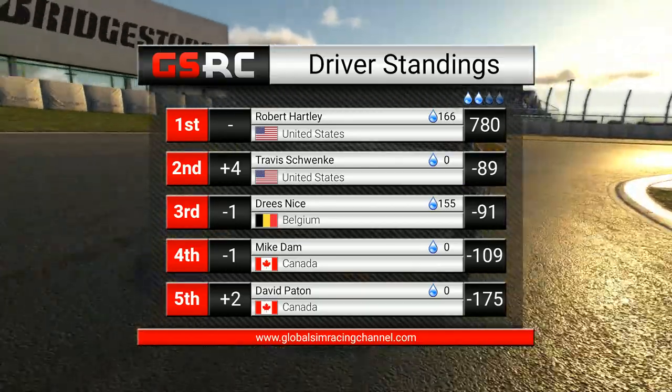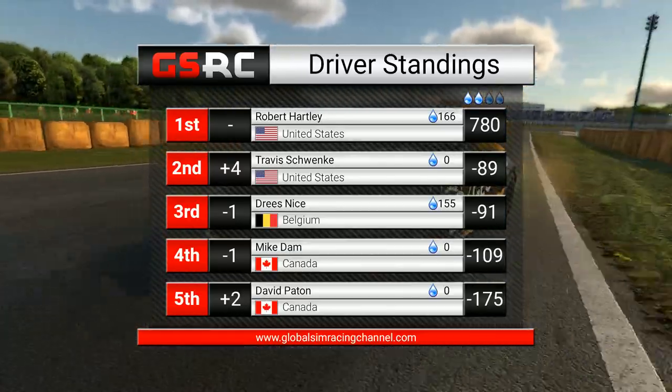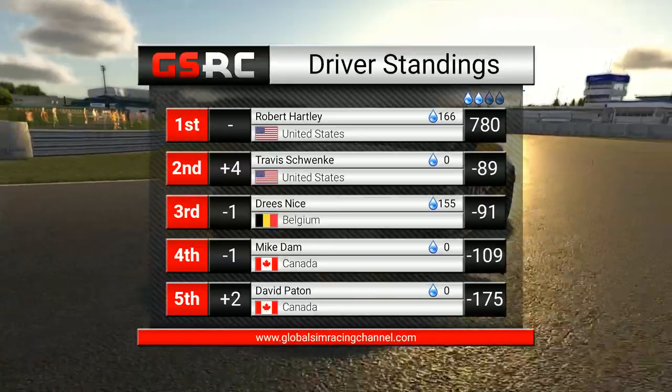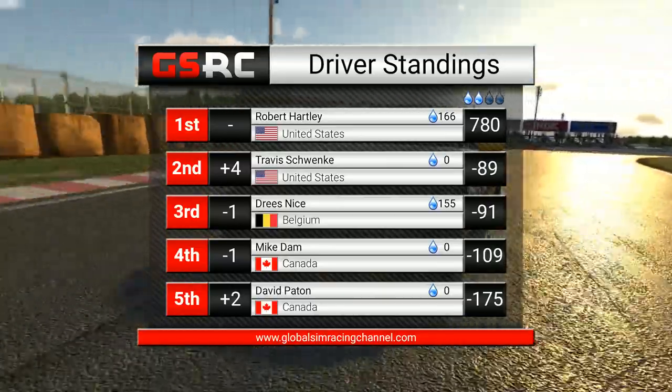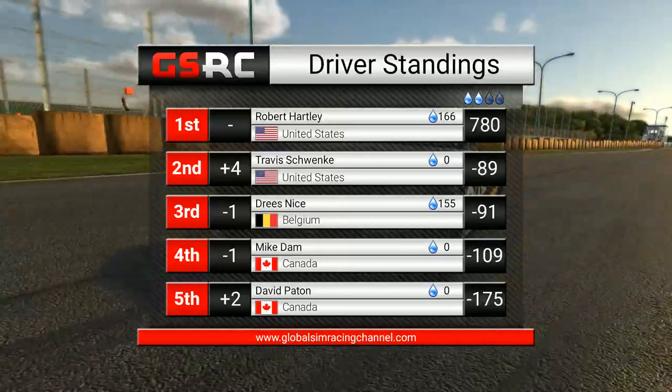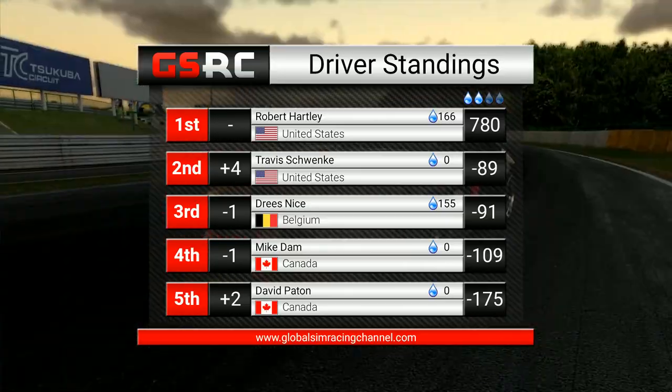Nevertheless, the Belgian driver is only 2 points back of second. The hamster, Mike Dam, has a win and sits in, what would that be, fourth position. And his fellow Maple Leafer, David Paton, is well back rounding out the graphic. All right, Joe, let's talk about the event details.